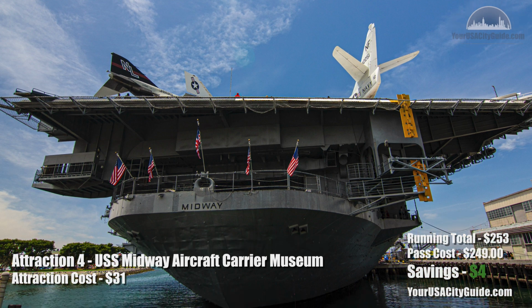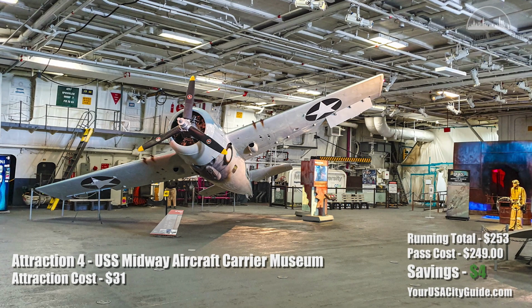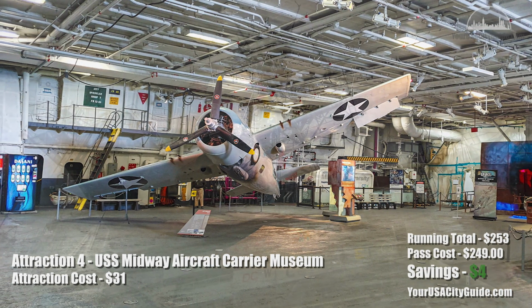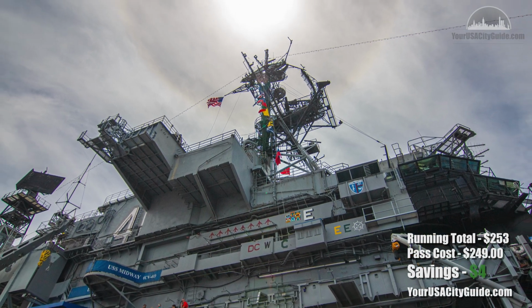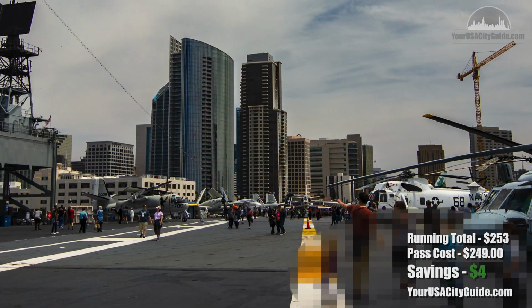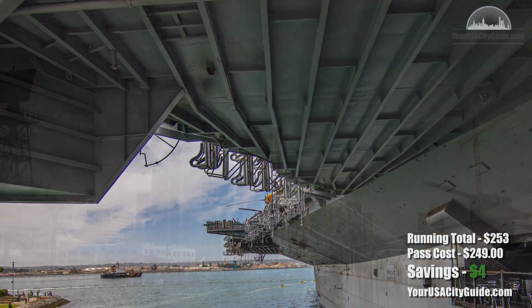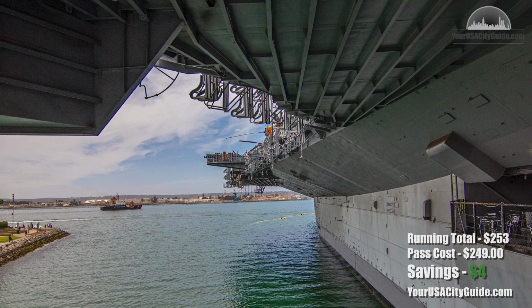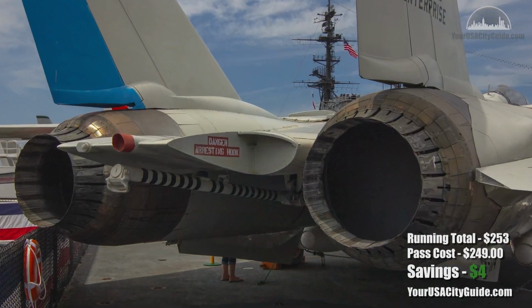The next attraction we visited was the USS Midway Aircraft Carrier Museum. Unfortunately, the GoPro stopped working, so we're stuck with stills for this one. This is a real World War II aircraft carrier that is docked up in the Marina District of San Diego. San Diego is a real military city, and the Midway Museum is really fitting on that front. It's also, as most people know, just a few miles away from Miramar, where of course Top Gun used to be based.